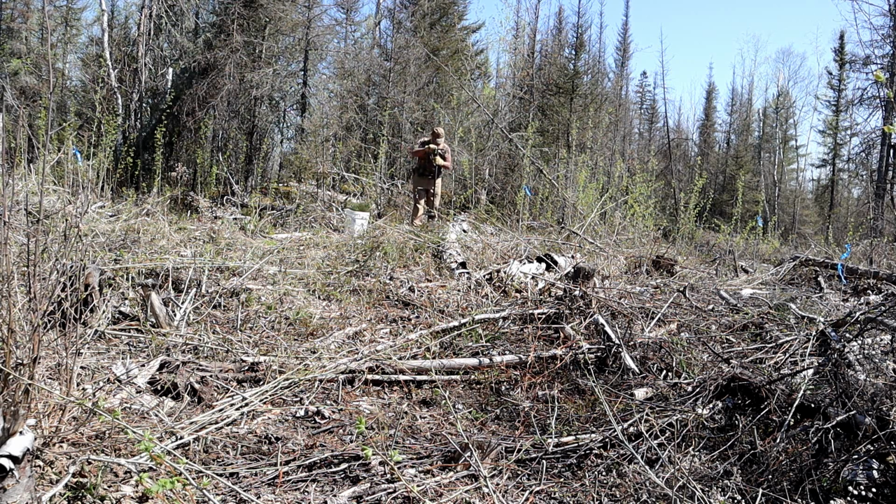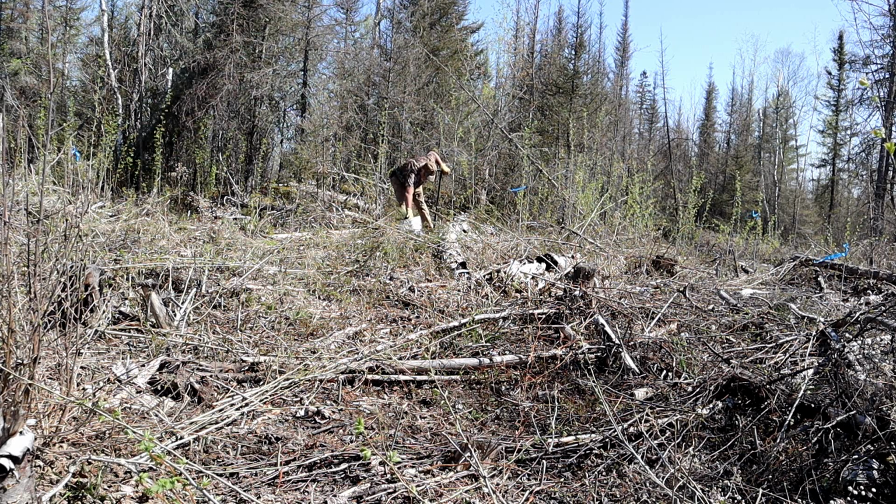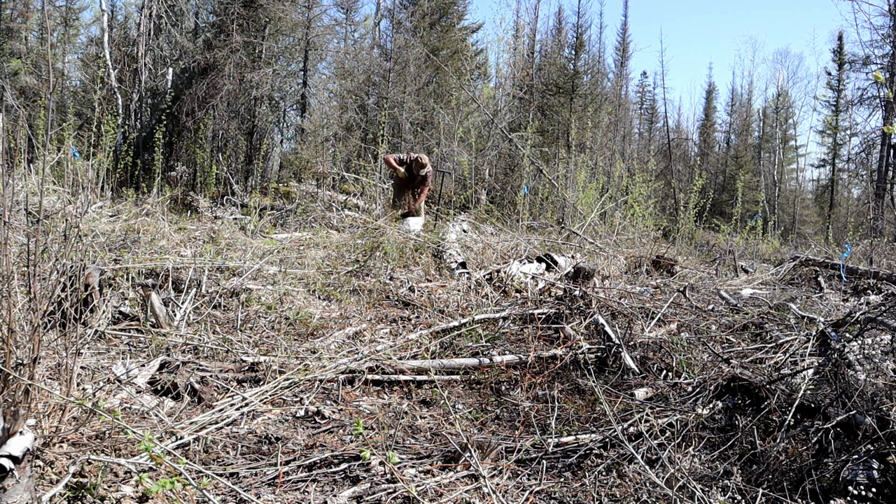It's easy to see what some of the problems are here as far as trying to get trees planted in this part of the country. There are an awful lot of rocks, big boulders to small fieldstone sized rocks, and you have to find a place to get in between those in order to get enough ground to get these trees fully planted so that the roots are in.